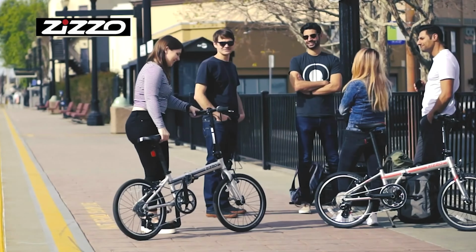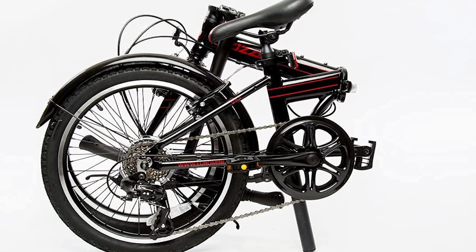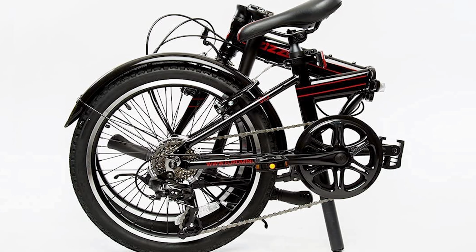There were a few small things which we didn't like, such as the saddle wasn't very padded and we would prefer an adjustable handlebar stem. Not deal breakers, however, we would recommend upgrading the saddle for maximum comfort. Overall, the ZIZZO VIA is an excellent all-rounder which would make a great bike for commuting, the family to use, or for leisurely rides.